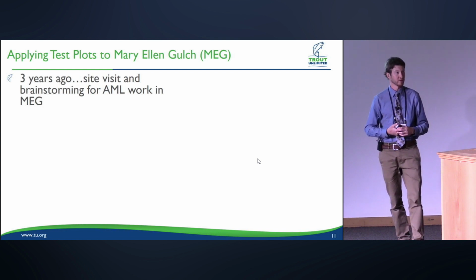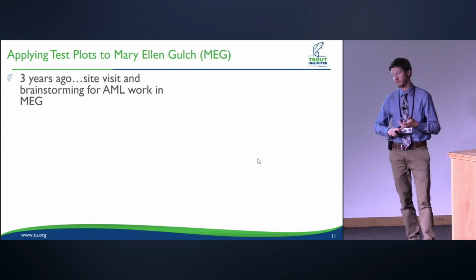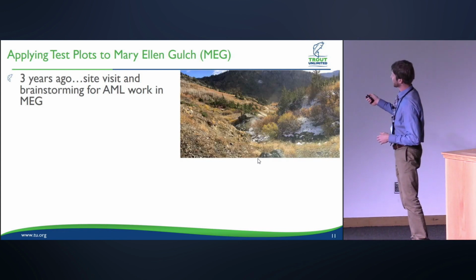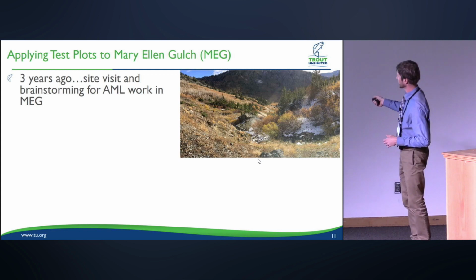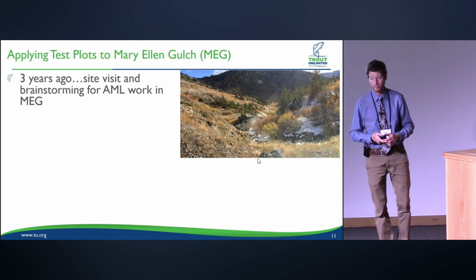which are the Globe, the Live Yankee, and the Silver Wave mine. This is looking down valley during that visit. This is the Globe mine with a lot of the mine waste piles, with the creek running right on the right side and abutting a lot of those mine waste piles.